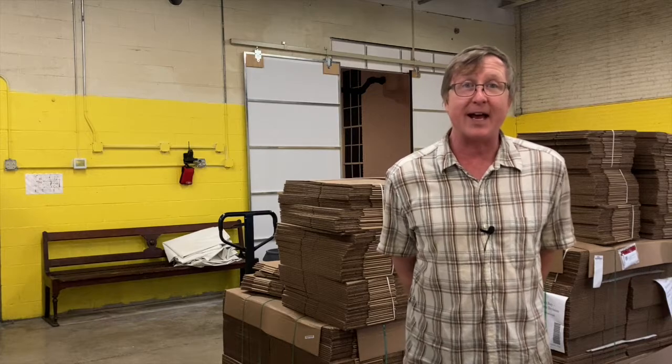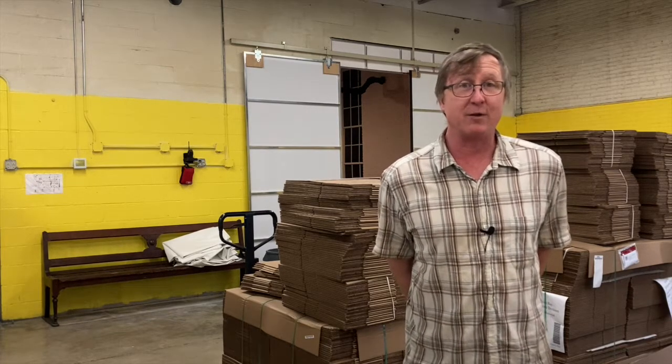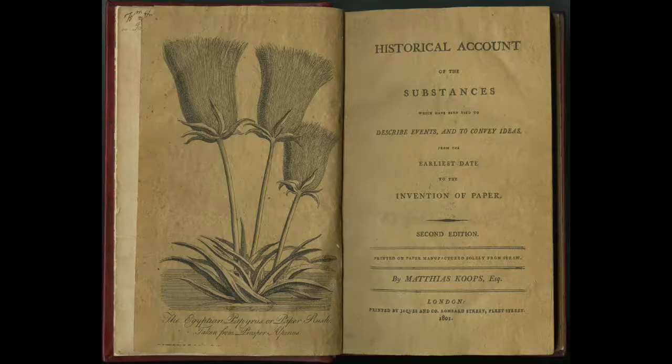And the solution to that did not come from Benjamin Franklin or even from this side of the Atlantic. A gentleman named Matthias Koops in England, an English papermaker, figured that out, how to de-ink pulp and then get paper that was pretty white that you could write on.